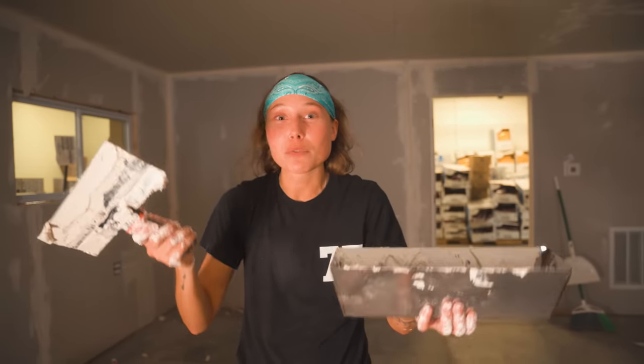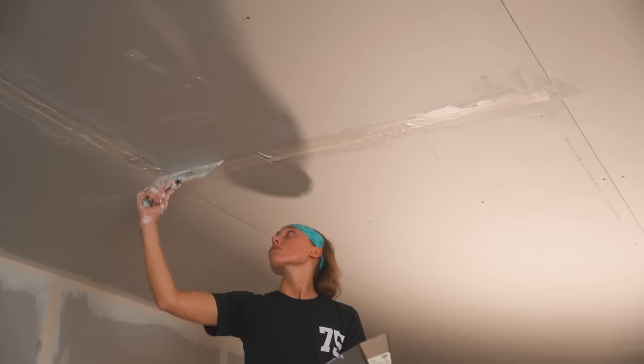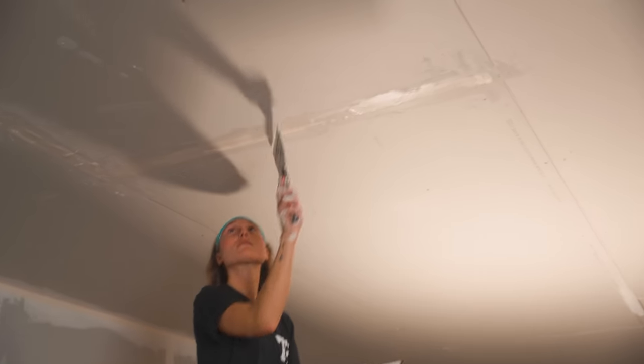How are you feeling about the room so far? Really good. I did a lot of these walls. I've never drywalled before, and don't tell Peter, I think I'm gonna leave and become a professional drywall mud and taper.